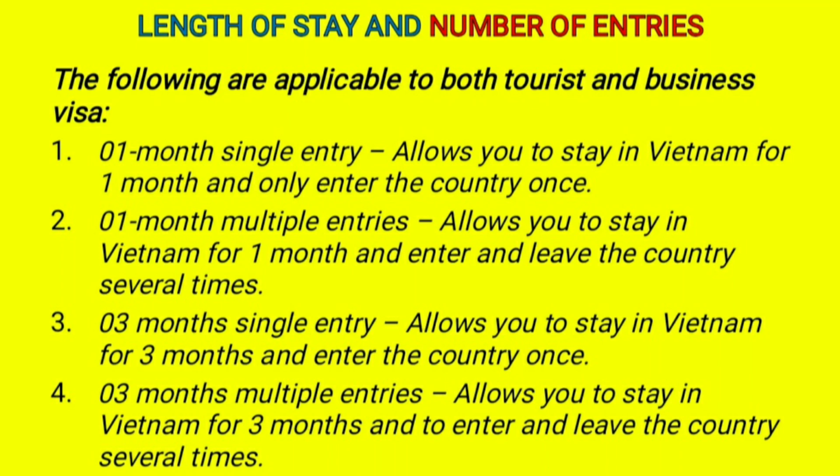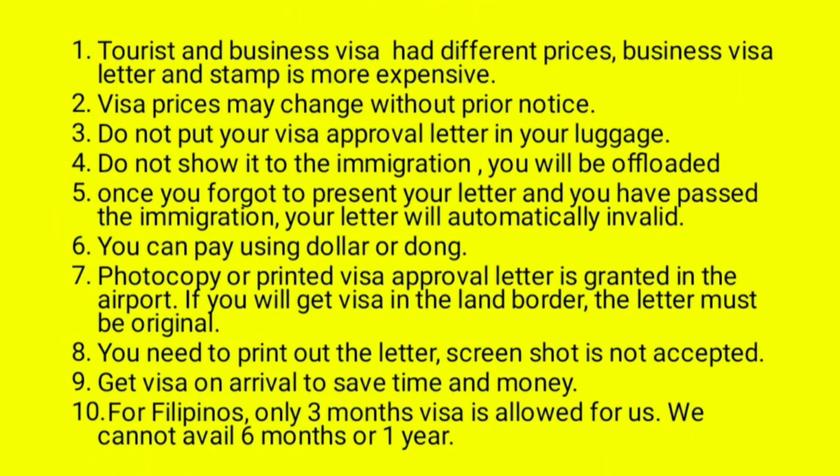Pangatlo naman, 3 months single visa. It allows you to stay in Vietnam for 3 months and enter the country once. So, kagaya lang siya ni 1 month, single entry. Kaso lang, siya ay 3 months. The other one is 1 month. And the 3 months multiple entries. It allows you to stay in Vietnam for 3 months and enter and leave the country several times.